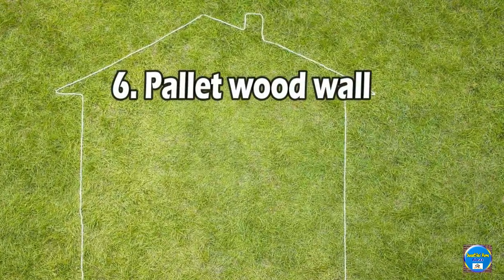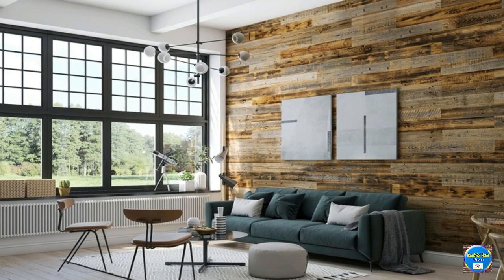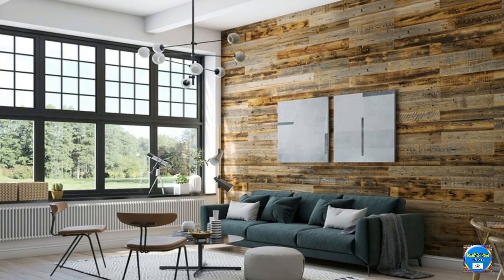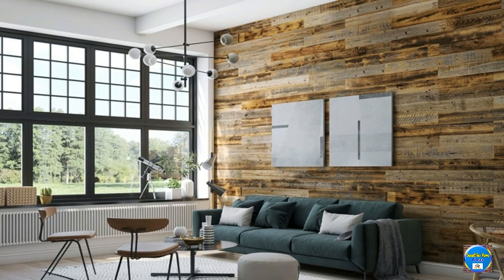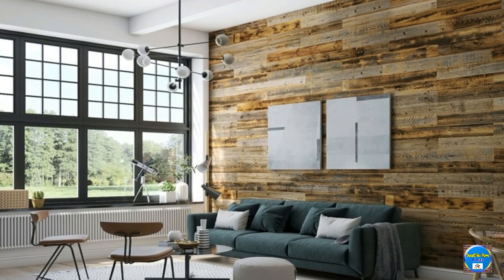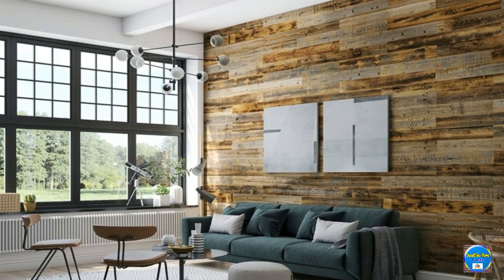6. Pallet wood wall. For an affordable, environmentally friendly option, upcycle wooden pallets to create a rustic accent wall. This idea works well in living rooms and bedrooms with a modern or eclectic style, paired with unique artwork and cozy furniture to complete the space.